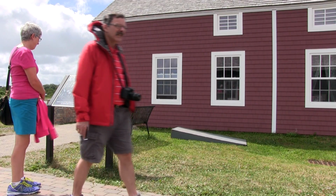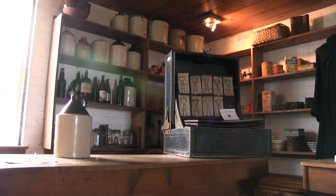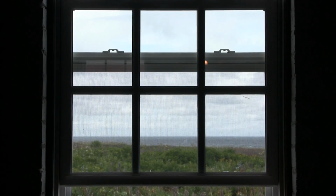Well, besides the mine, we have a miners' village, which entails a company house, which we're in right now, and we also have a company store across the way as part of the miners' village. So when you say a company store, a company house, what does that mean? It was owned by the company, the coal mining company.